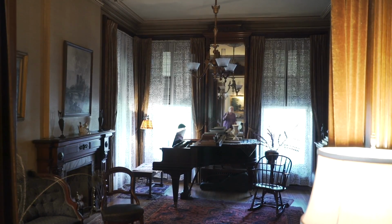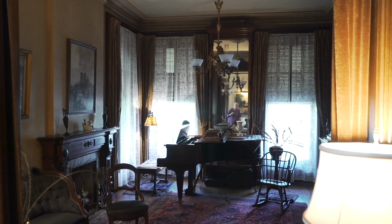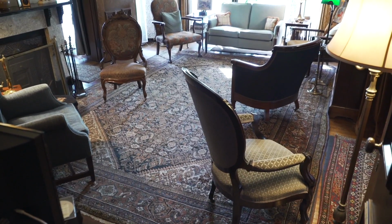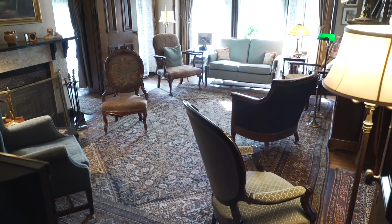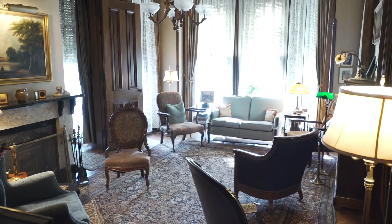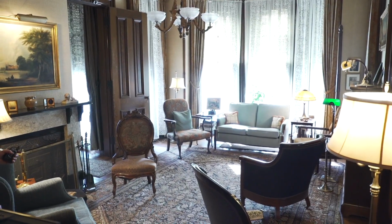Here are those shutters in the front parlor. You can see the top set are closed and the bottom set are open. This is the living room. The other one we were looking at was the parlor, the front parlor. And of course that's where people were laid out when they died, in the front parlor. And the living room was a more used room.